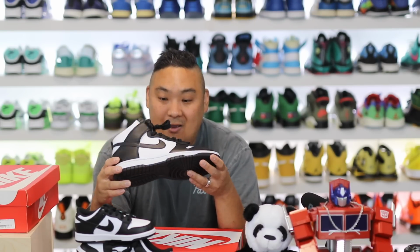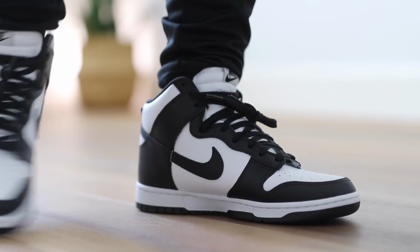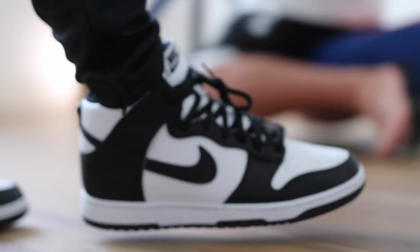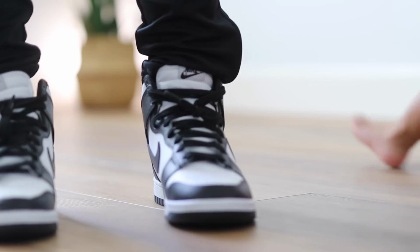And I finally hit on a pair of these. I've been trying to hit on them, and I finally hit on a high top pair. So I do have a couple pairs of the low tops. I have one for my son, my daughter, my wife, and then I now have the high top version of the latest version of the Nike Dunk Panda. And there's nothing fancy about it, just a black and white Nike Dunk. But why is this the one that has garnered so much love and hate in the last year? I figured let's go ahead and discuss that.